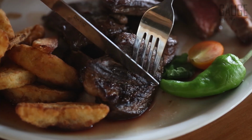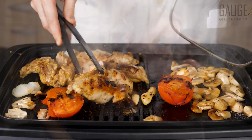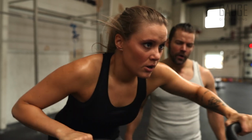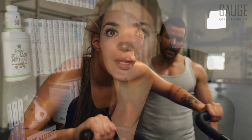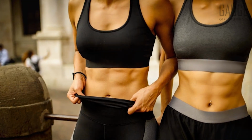But getting enough protein makes such a big difference, because when your body is in a positive nitrogen balance, and protein is the only macronutrient that has nitrogen in it from a chemical perspective, that forces your body to utilize fat as a fuel source when you are in a caloric deficit. It is going to cause you to spare and maintain your lean muscle tissue while burning fat.